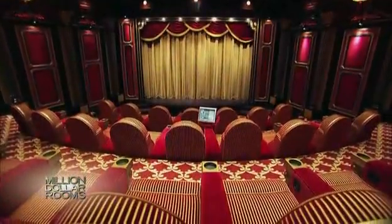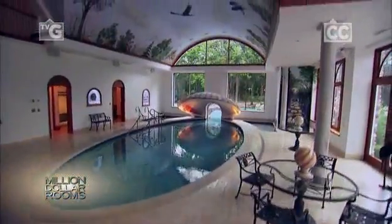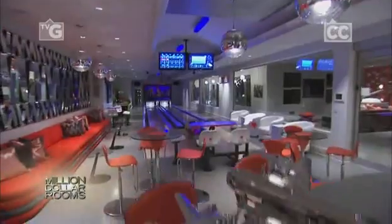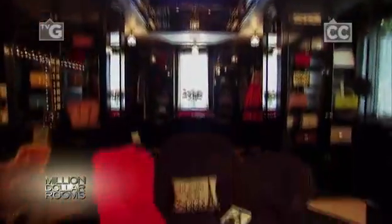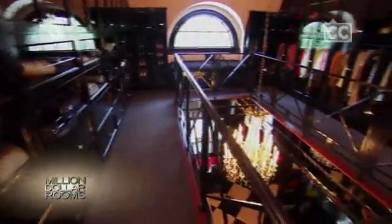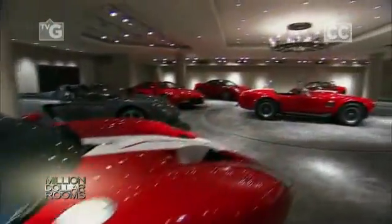We're traveling the globe with an exclusive pass into the most spectacular and expensive rooms anywhere. If you were to build this space again, the cost would be between $30 and $40 million. From a palatial home spa in Thailand. It's excessive. It's 60,000 square feet. To a two-story closet in Texas worth over $5 million. We're opening the doors to the most luxurious, one-of-a-kind rooms in the world.